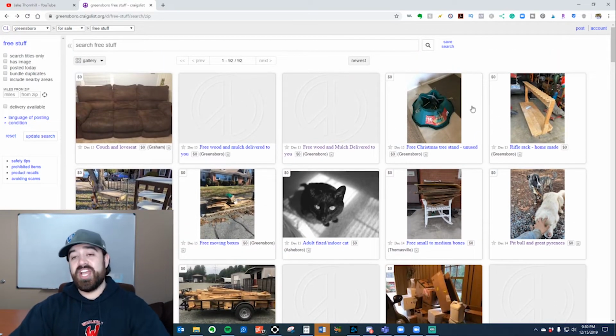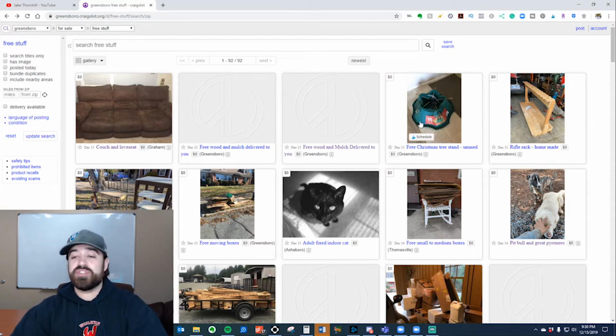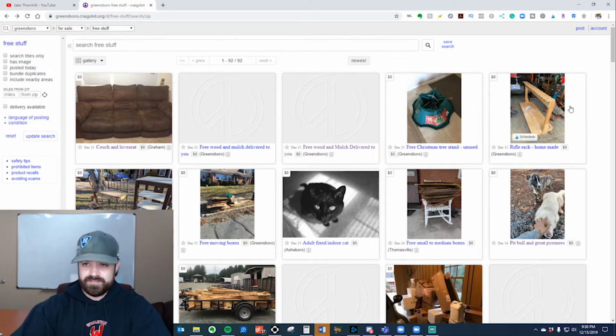If you check this regularly, you'll see things like this. This is a great thing to go pick up. A free Christmas tree stand. Now, what's actually really unique about this one, the limitation to Craigslist free is typically it's bigger items. And the negative with bigger items is now you need a truck to move it or you need a bigger car to move it. When you get something like this, there are so many more ways that you can pick that up. Like anyone can pick up a Christmas tree stand. And there are so many more options for selling it, which we'll see here in a second.